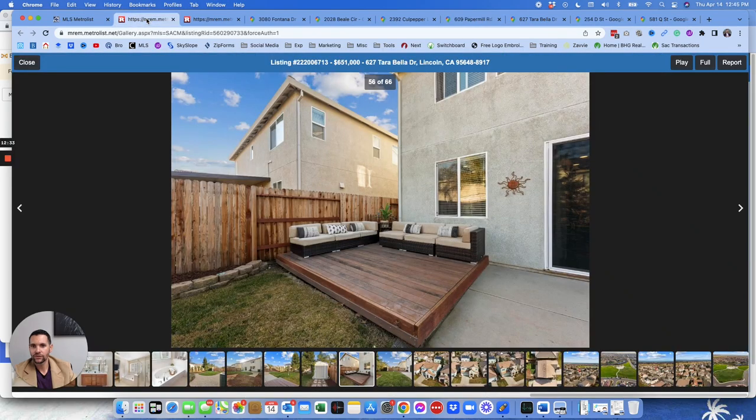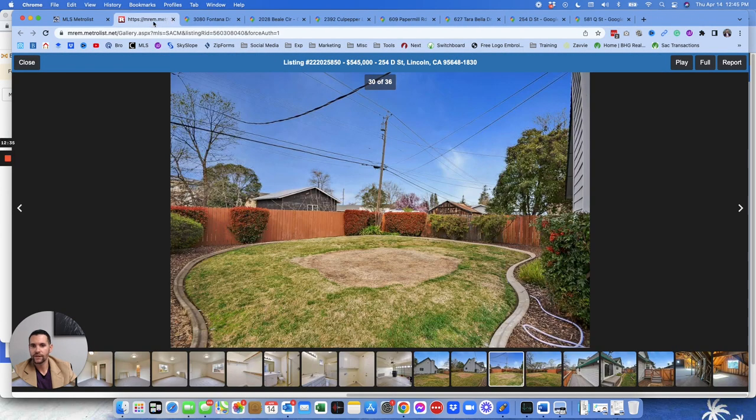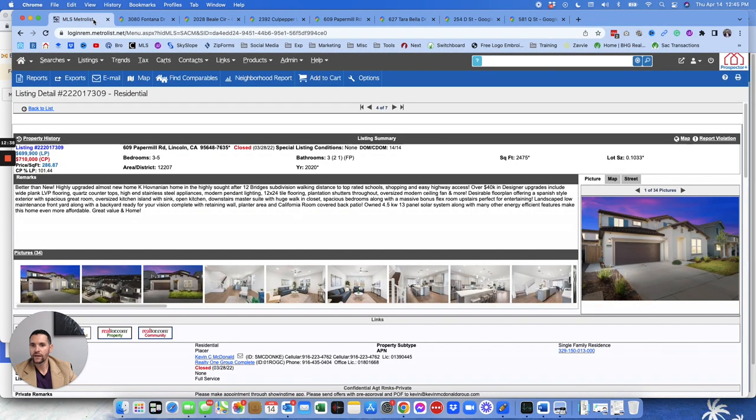Let's get to the pictures. Aren't you excited about the pictures? That's what I want to see. All right, so let's get out of there.